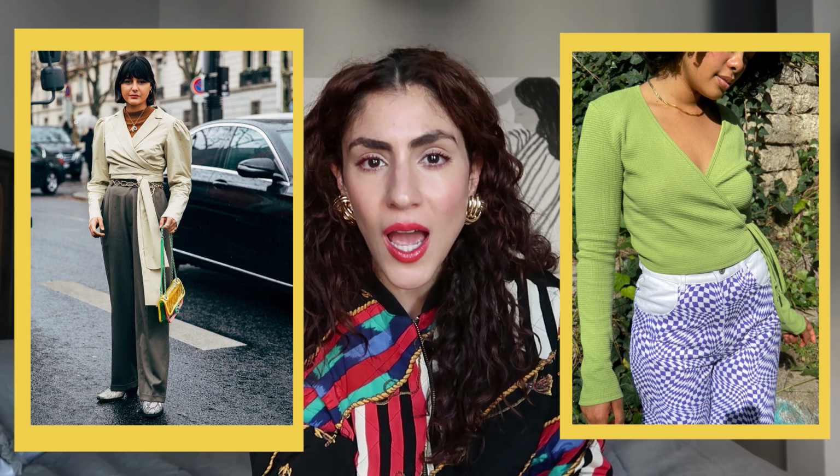Another trend that I think suits us larger busted babes well, a wrap top or a wrap dress. And there's a couple of reasons why this works. One is that it does kind of give you that V-neck effect, which downplays the size of your boobs. Secondly, wrap tops tie around your waist. Another reason I think it works really well, because of how they're structured, wrap tops and wrap dresses avoid that uniboob look because they're separating your boobs as you're wrapping them around your waist. So those are a few reasons why I think wrap tops and wrap dresses are really great.